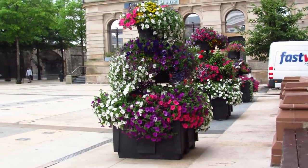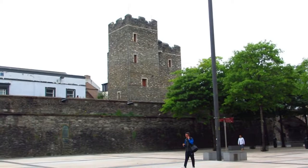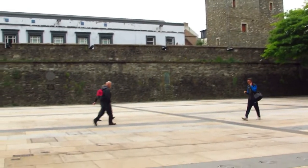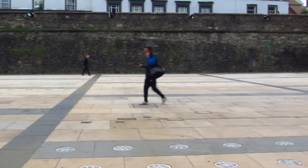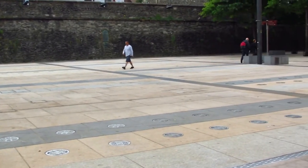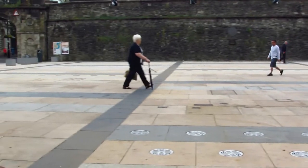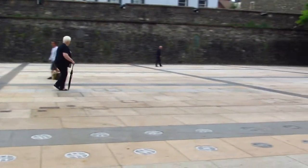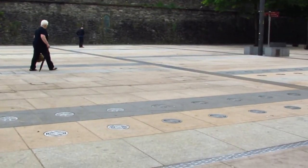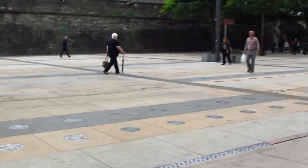Look at those flower displays. I am actually at the Guildhall here, so this is what I'm surrounded by. It's just 10:15 in the morning. There are fountains on that ground. The fountains come up out of the ground. They're not on today. They may be on later on. If not, I will cut to footage that I have to show you.